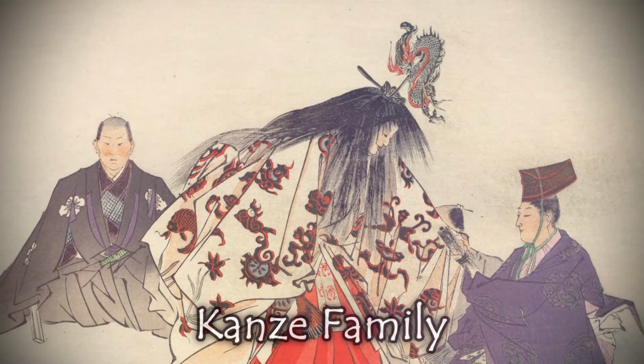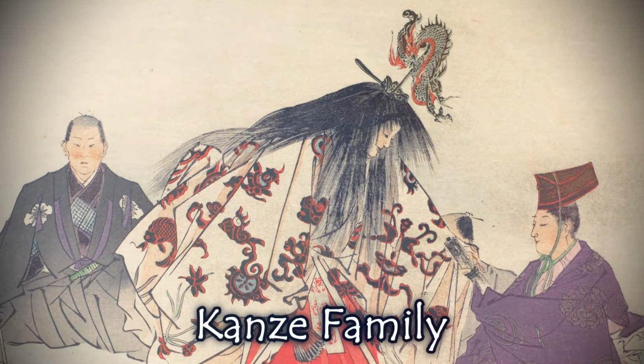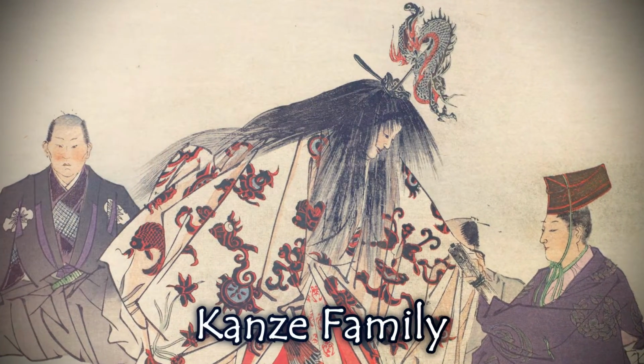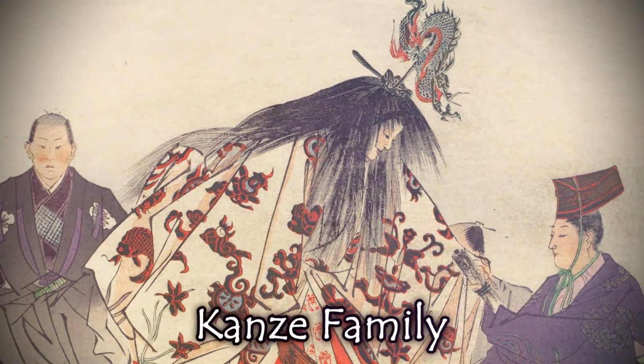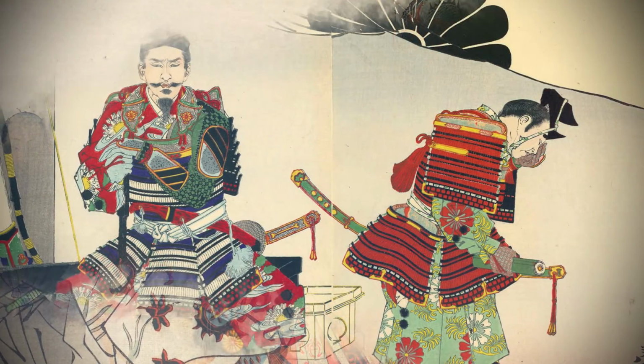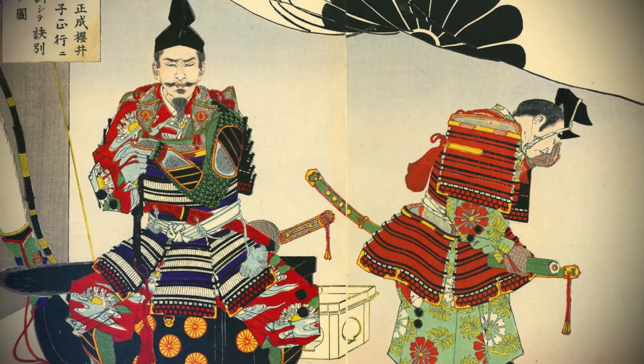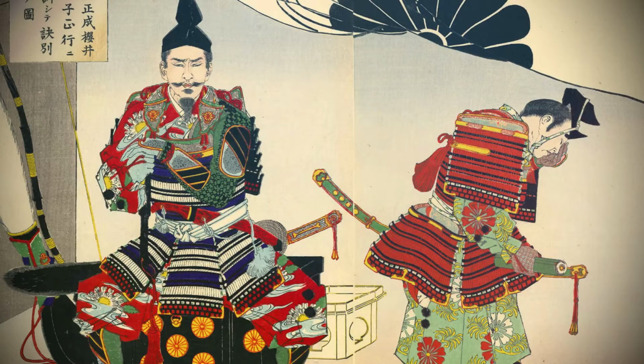The name Kanze Masamune originates from its transmission through the Kanze family, known for their prominence in No theater. While famed swords are commonly passed down through shogunate or daimyo families, it is rare for one to be inherited by a family not of the warrior class.